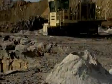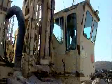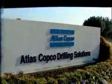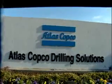The BHMT bit does better at this particular mine site. It does real well against other bits. It offers a more cost-efficient bit so we can get more footage. So you see what I mean when I say Atlas Copco Secoroc offers quite a bit more than just a bit in a box.